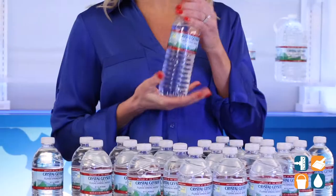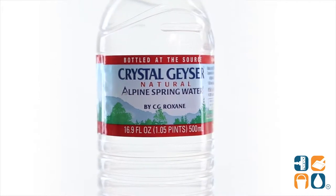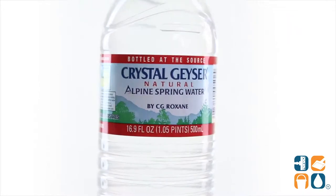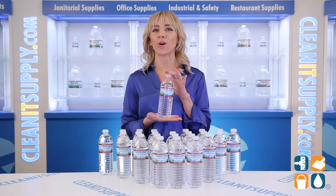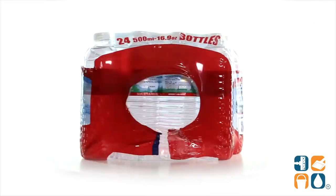Delicious. With 16.9 ounces per bottle and 24 bottles per case, you are sure to stay hydrated and happy. And there you have it. This is the Crystal Geyser 24514 Alpine Spring Water, 16.9 ounces, 24 bottles per case, and detailed product breakdown.